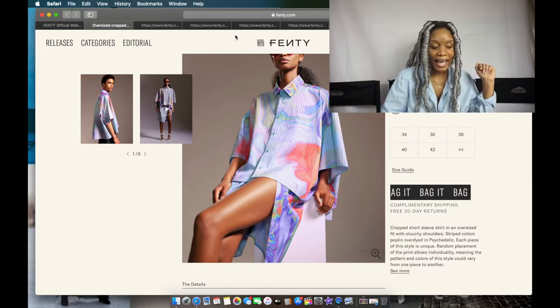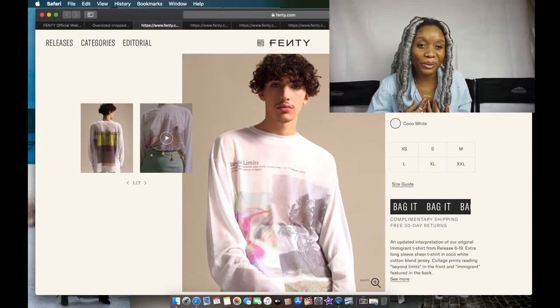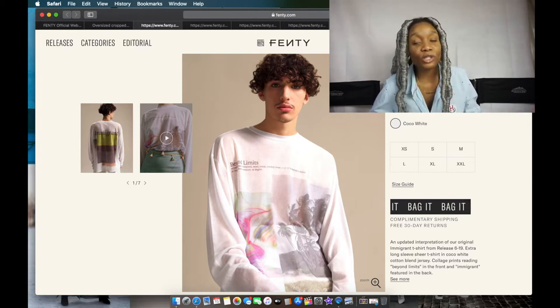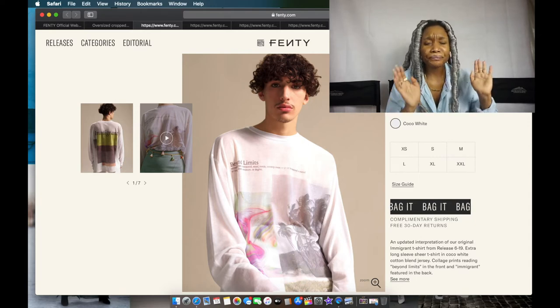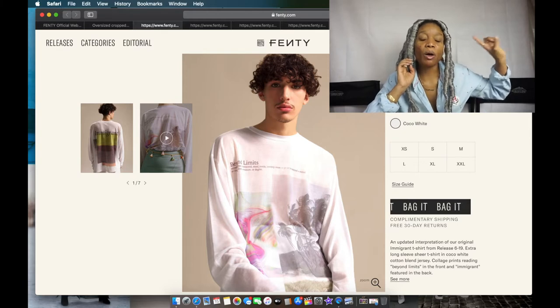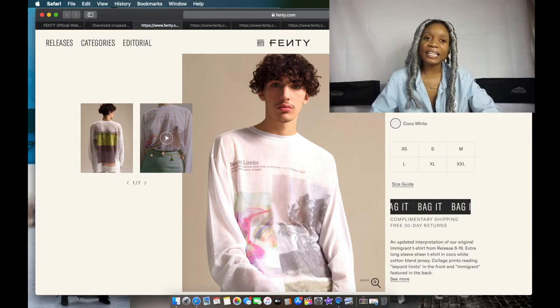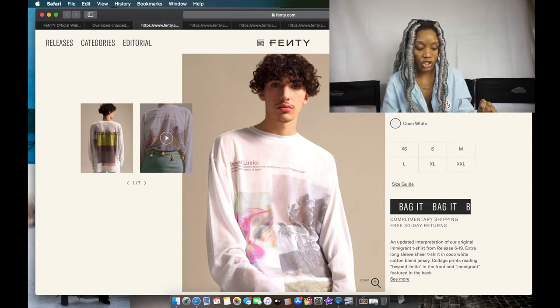So the next piece that we're gonna get into is a piece that I definitely want to buy, and I probably will be buying soon. I don't know when, but soon, definitely. She first had an oversized t-shirt that said immigrant on it that came out last year. It came in white and it came in black, and then this year she redesigned it, and now it's a long sleeve printed immigrant shirt.